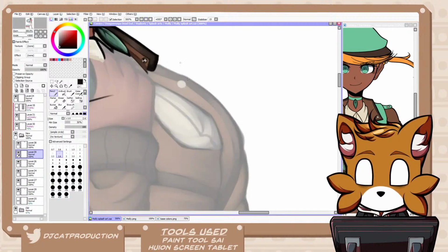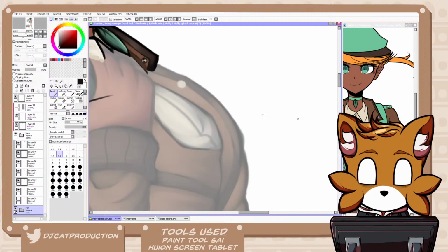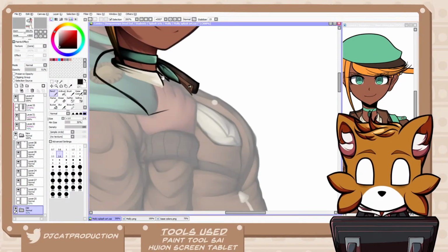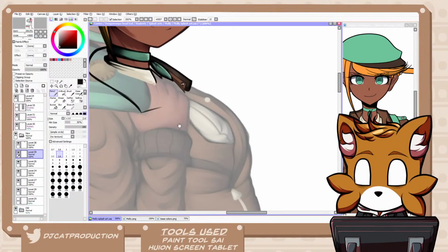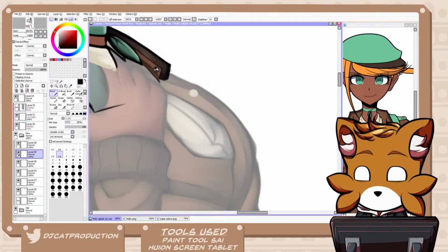What is this random dot? Is that supposed to be the little cookie design on her jacket? Why did I just put this dot? I was lazy. Now I must pay for my mistakes. I pay for my crimes.